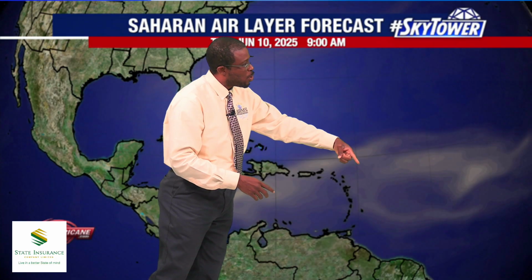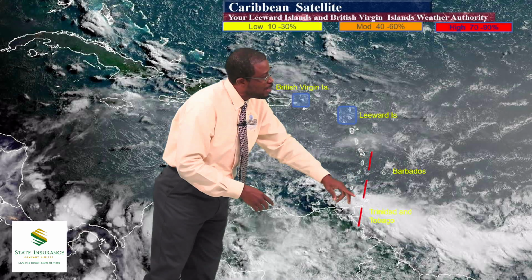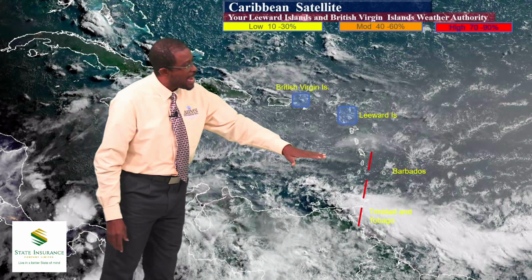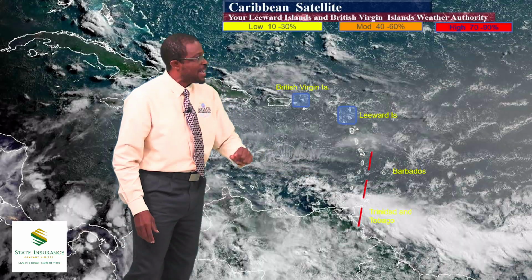But if we were to go back, you will see the tropical wave right here in the island chain. The tropical wave that we spoke about is impacting Trinidad and Tobago. And with that right now, cloudy skies, showers and thunderstorms. Some of those showers are definitely going to be much heavier and can exacerbate some flooding in the southern parts of the region, including Trinidad and Tobago.